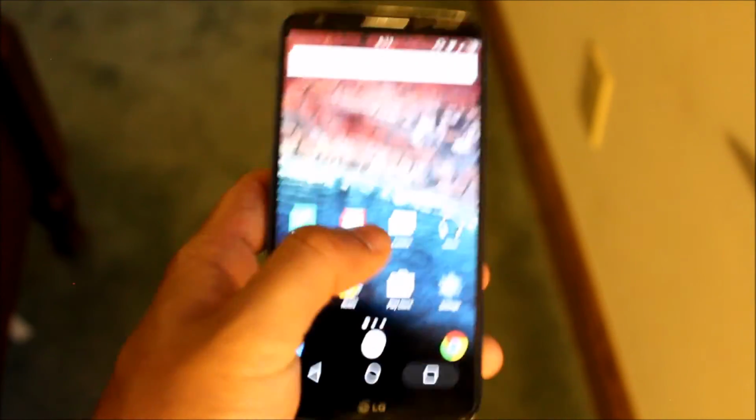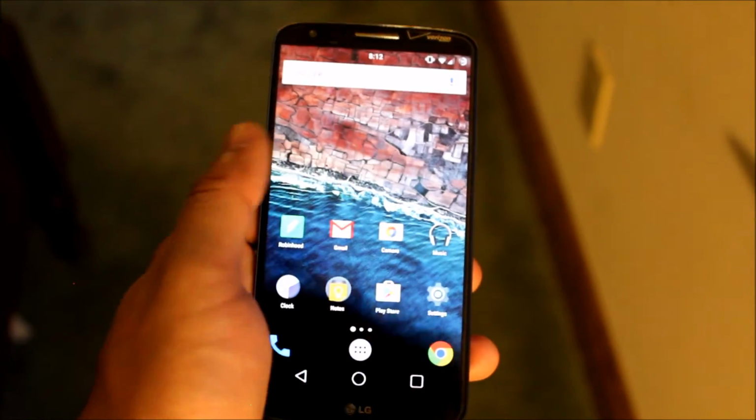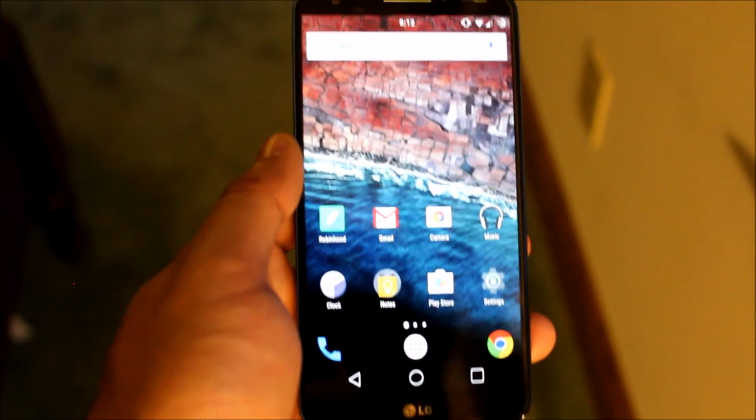I've had a lot of phones. I've had Galaxies, I've had iPhones. For the biggest bang for its buck, this phone is definitely where it's at. And I guess I will conclude there.